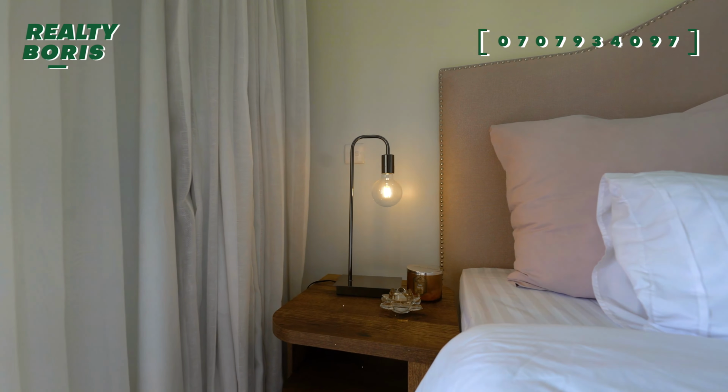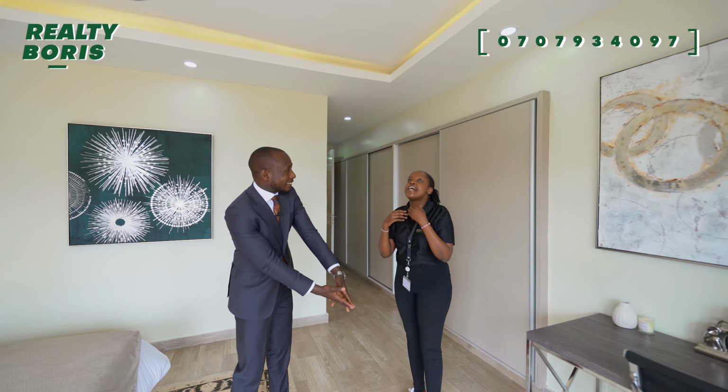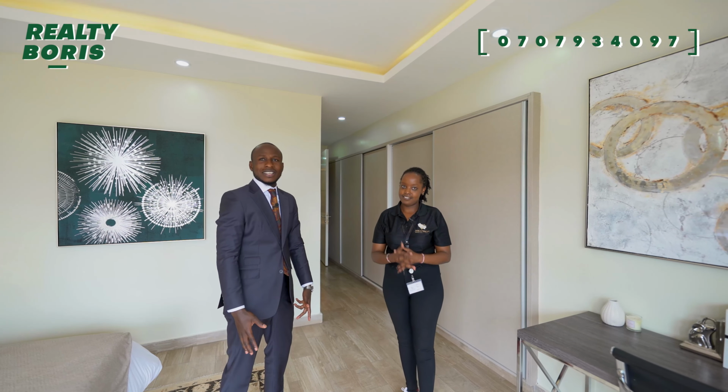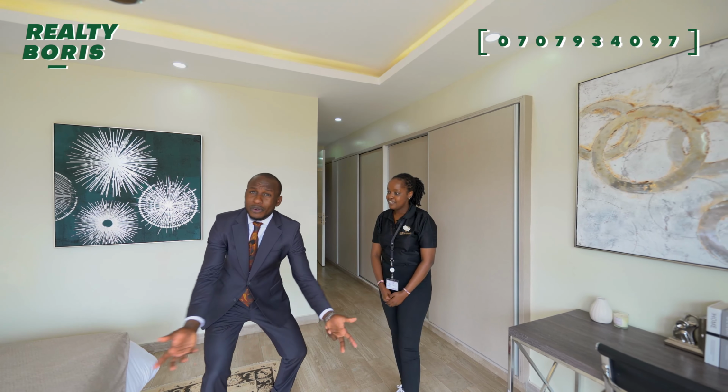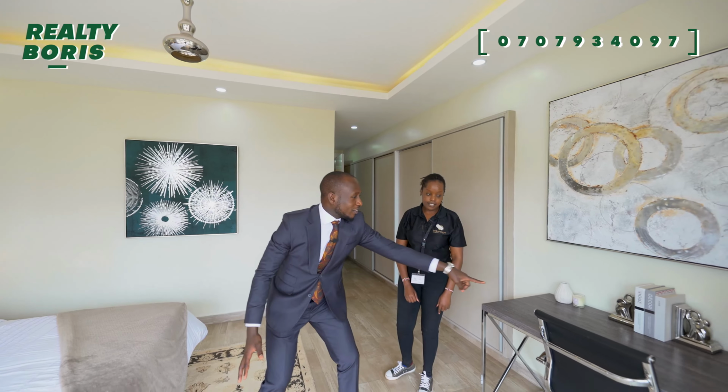Now, this master bedroom comes with a gypsum ceiling, with the recessed lights and the snake lights. It comes with the whole shebang. And you get floor-to-ceiling French windows, end to end, which also come with the curtains.